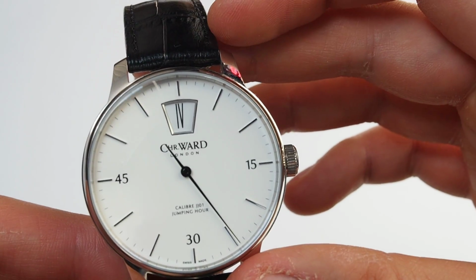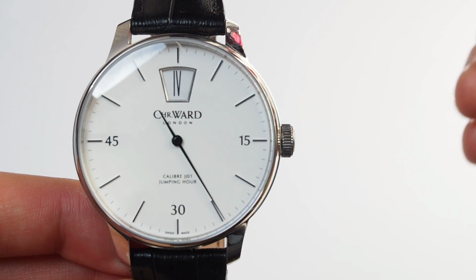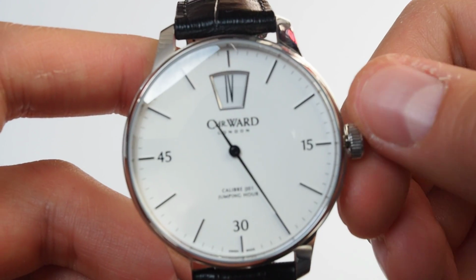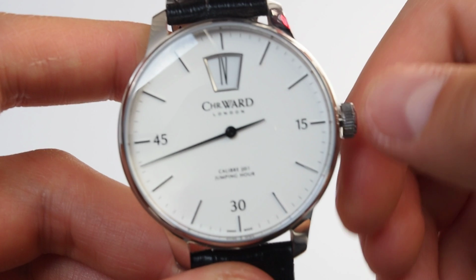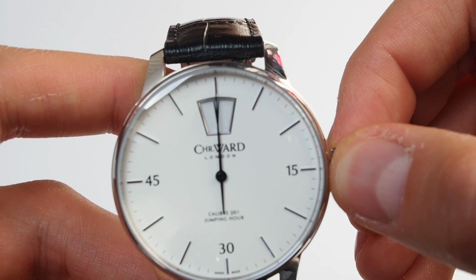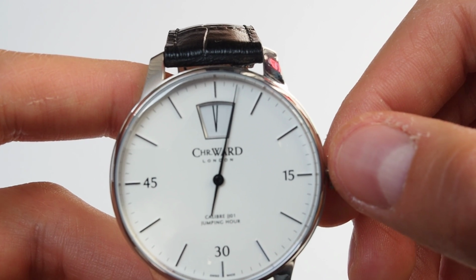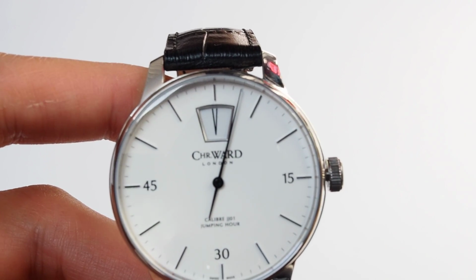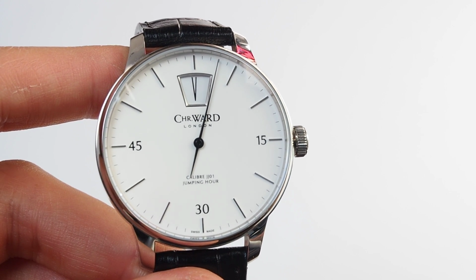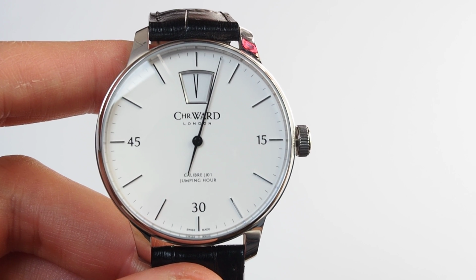So that's probably it about this watch. Quite an interesting feature with a rare complication, the jumping hour. Maybe I'll show you how it changes. You can move it with the crown. And that's it. Now it's 3:02.5, now 3:05. Okay, that's probably it. Christopher Ward, limited edition, with a rare complication of jumping hour. Thank you. Bye.